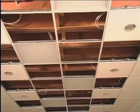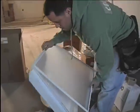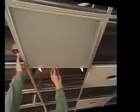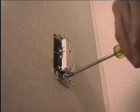In addition to dimmable recessed mood lighting, the room will also have energy-efficient fluorescent task lighting. The fluorescent tubes themselves are U-shaped and concealed behind a diffuser panel. As soon as the lighting is finished, the electricians pull the wires for the receptacles and install the outlets.